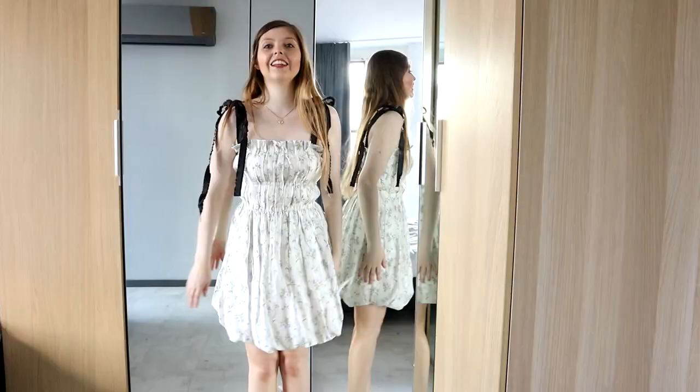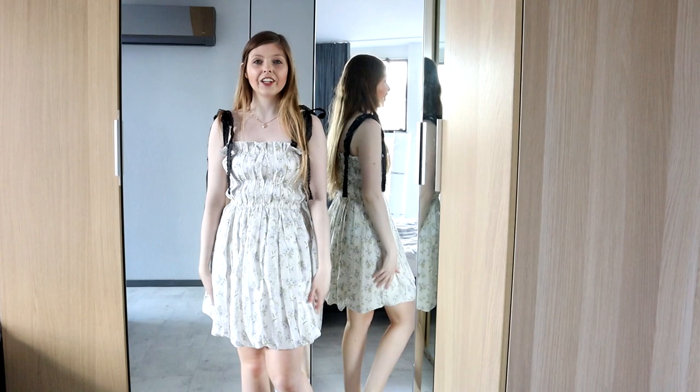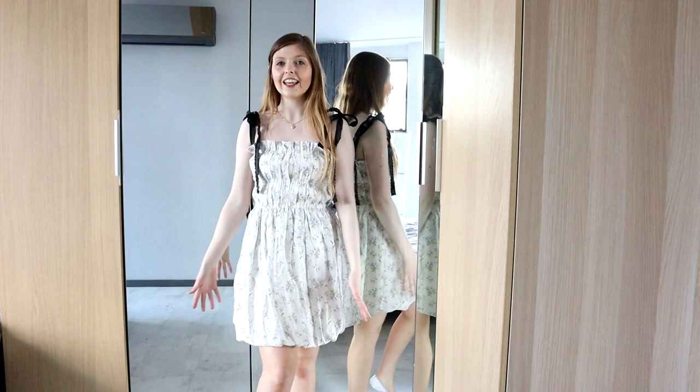So guys, I've just been back from the tailor and look at the dress now. Now this is what I mean, a perfect summer dress. I love it so much. They've done such a good job. They've kept the exact same design, so like the balloon effect, but now the length is just so good. So now I can see myself wear this over and over and over again, clearly above the knee, and I am so happy with it.